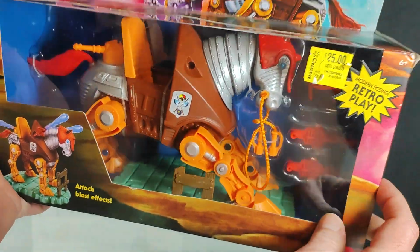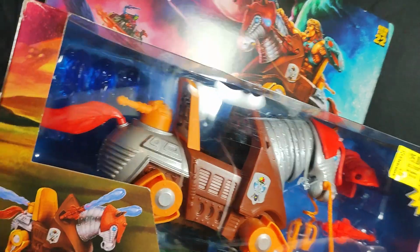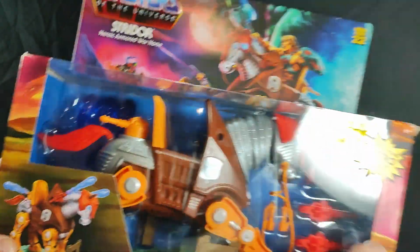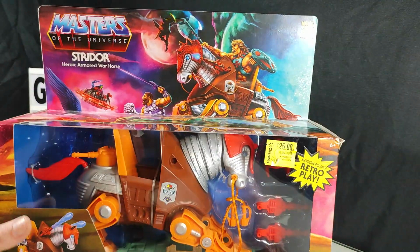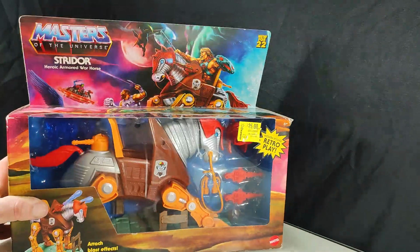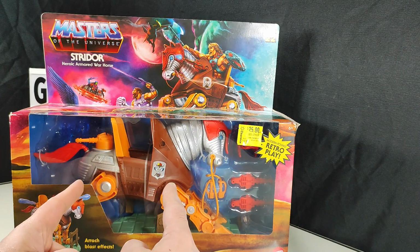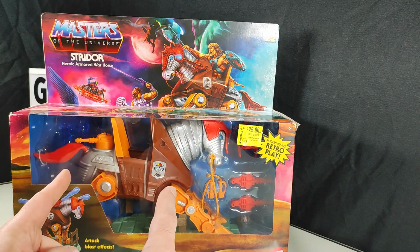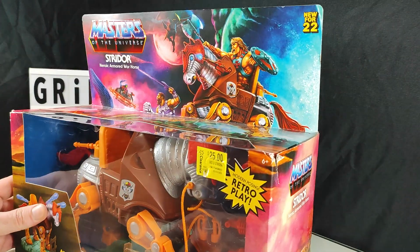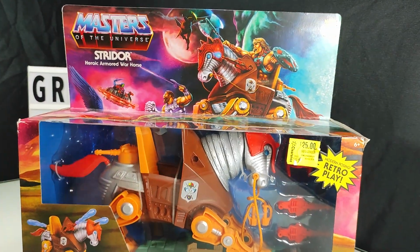The Kessel Grayskull base attachment, that's new. It's hard to see there, but there's also blast effects. Those are all new. That's the info there. Oh, and by the way, there's one other awesome feature I'll show you once we get this open. So I will be right back.